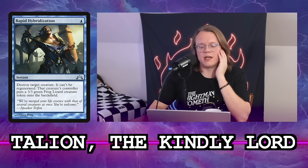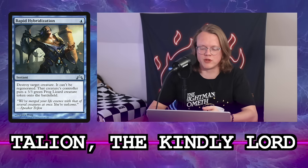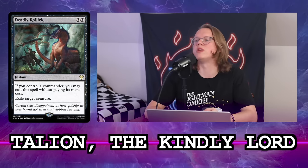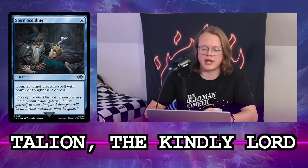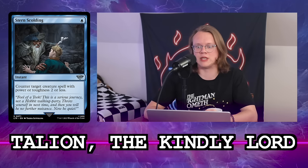Like, I get that. Yeah, I could see that because I didn't really notice that they weren't playing as much creature removal. That's not like the Dismember and the Deadly Rollick. So I think that is kind of an interesting way that you can stop that from happening. And now instead of playing Stifle, you can play that and have a lot more utility too.